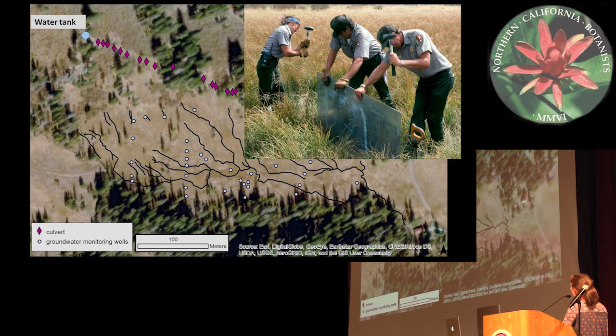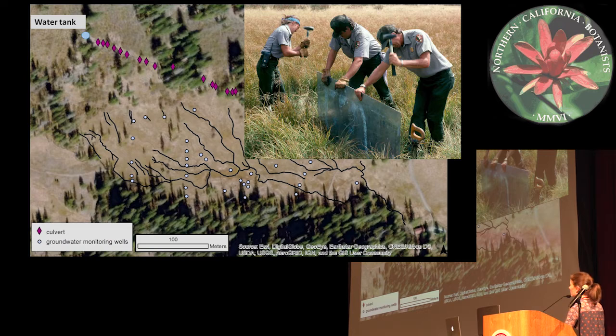So the water bars that they installed were along the road here to the water tank, pretty close to where the current culverts are located. And then they put in sheet metal dams along one of the ditches here. There were 5 of them located along this ditch. And they saw really great success 1 year post-restoration.